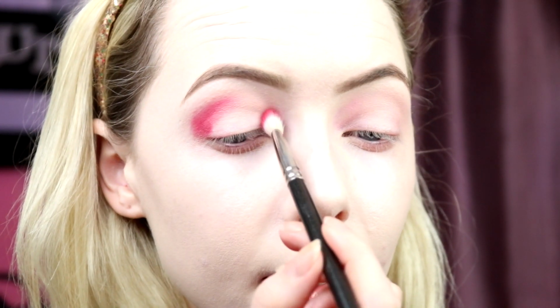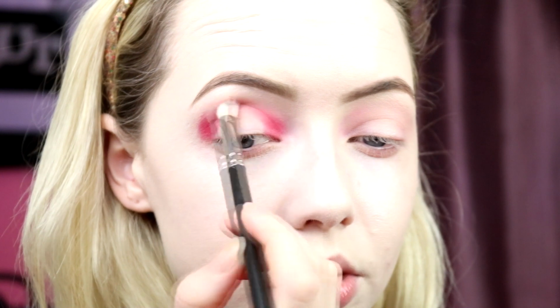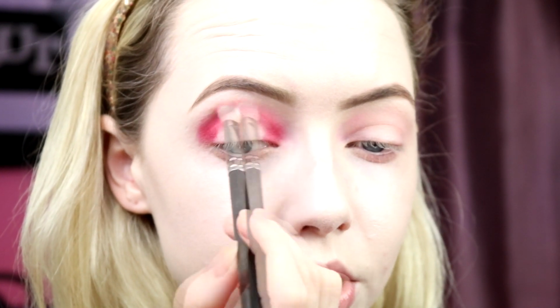We're going to go into this shade here on a MAC 217 brush. This is really, really pigmented. We're just going to pop that to the outer corner and then just bring that on the inner crease. And then I'm going to take a little bit more and we're going to pop that on this inner corner and just meet them, whatever's left on the brush, just meet it in the center. So you have that nice halo shape.